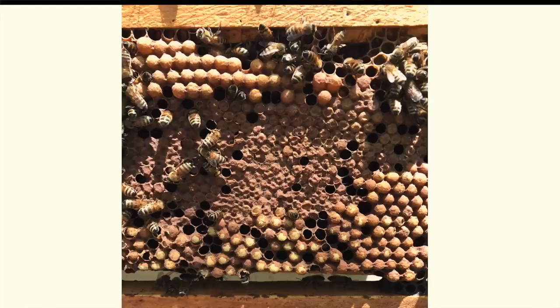And this is a photo of a frame that's foundationless, and you can see the smaller flat cappings of the workers. And drone brood looks sort of like bubble wrap. And you can see how they laid it out in here with the more important worker brood in the middle.